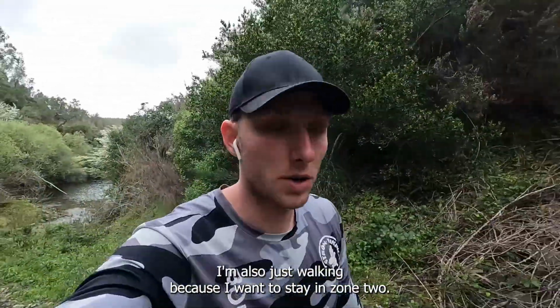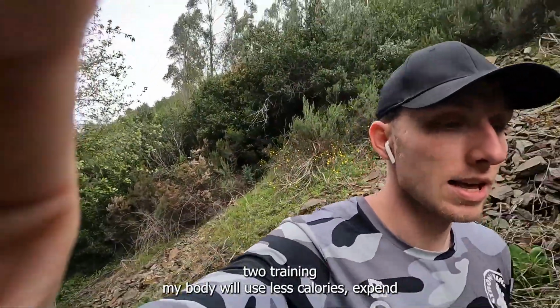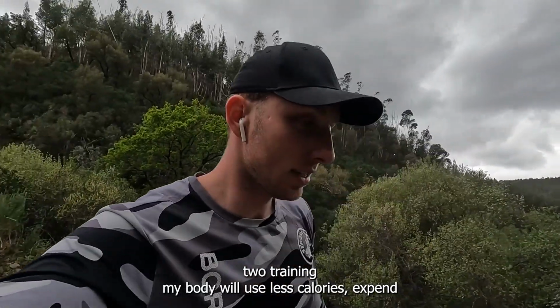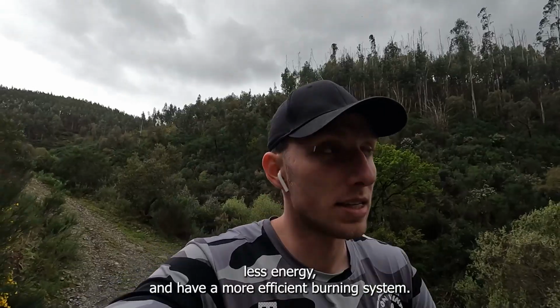I'm also just walking because I want to stay in zone 2. If we want to run these up, there's no point in even trying to do zone 2 training. My body will use less calories, expend less energy, and have a more efficient burning system.